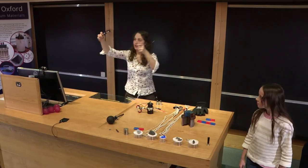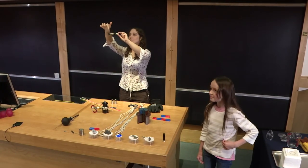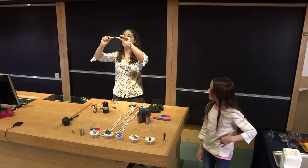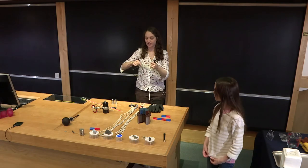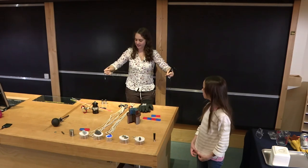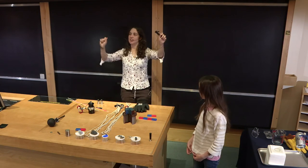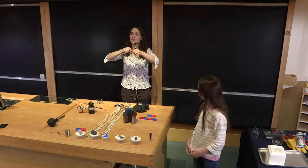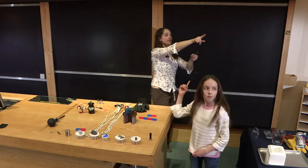Now, what I've got here is, well, you tell me, what are these? Magnets. They're not magnets. That was the other question. Yeah, in the middle? Batteries. Batteries, exactly. So I've got two AA batteries, and I've got some slightly tangled wire, but that's all right. Is this a circuit? No. No, it's not. Why is it not a circuit?